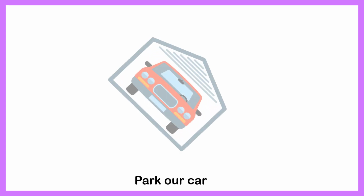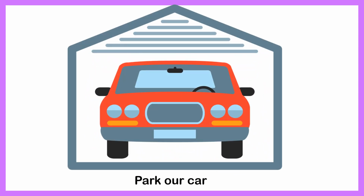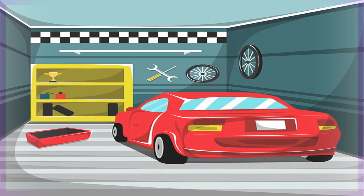This room is used for parking our car. What room is it? It's a garage. Garage.